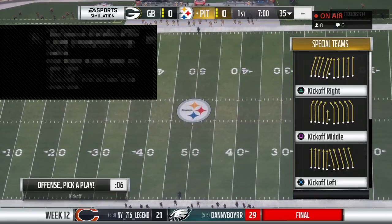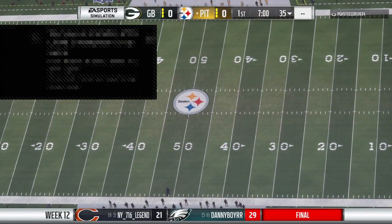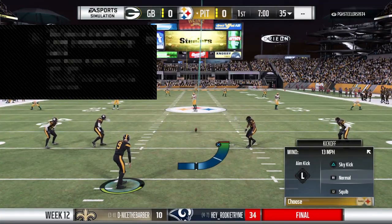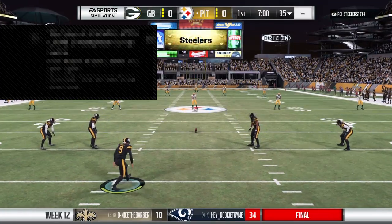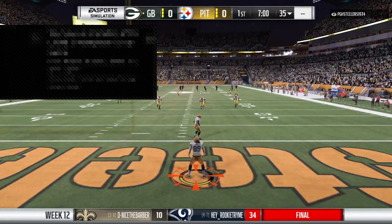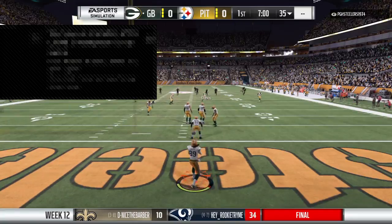Black and gold. Steelers emerge from the Heinz Field tunnel. They're set, we're set, as the Steelers are ready to do battle with Aaron Rodgers and the Green Bay Packers. The final playoff push is upon us. It's Week 12 of the NFL season, and we're underway on EA Sports.